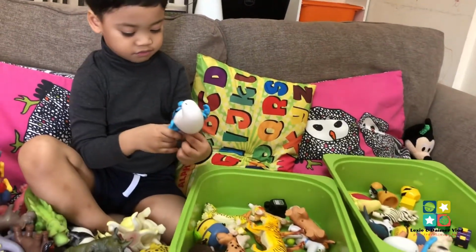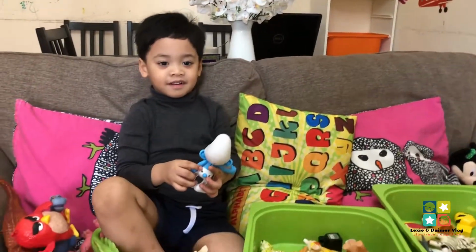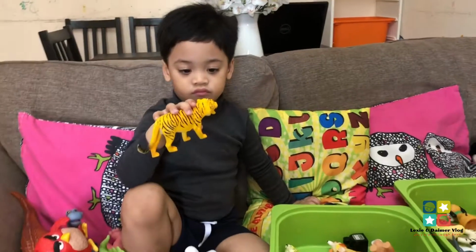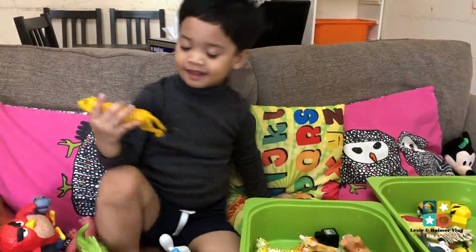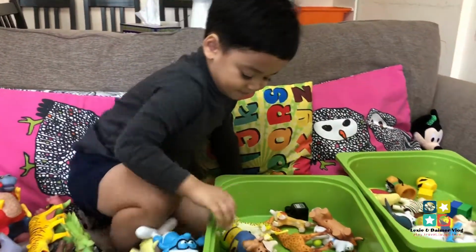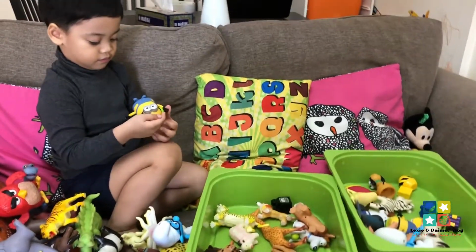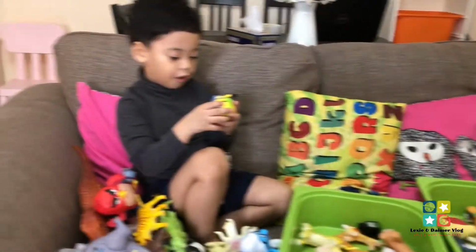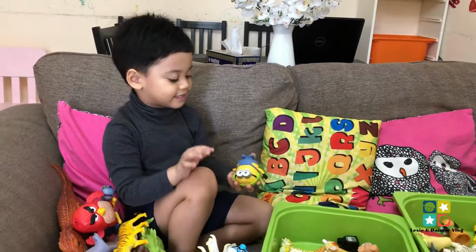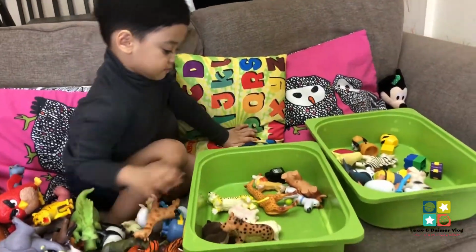It's Smurf. What's the name of that Smurf? You don't know? Yeah. Okay. Get another toy. Tell something about that. It's yellow and black. Okay, tell something. What is that animal? What kind of animal is that? Tiger. Okay. You tell. And then? Minion. Why the minions doing with the animals? Why he is with the animals? Okay. Giraffe. Doggy.